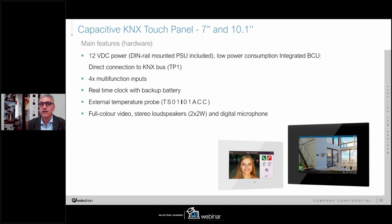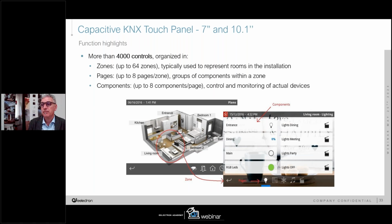As for the 4-inch, here we have the direct connection to the bus through TP. We have 4 input functions on the rear part, digital or to connect a temperature probe. We have the real-time clock with battery backup, and we have a couple of loudspeakers and a digital microphone installed in the device.